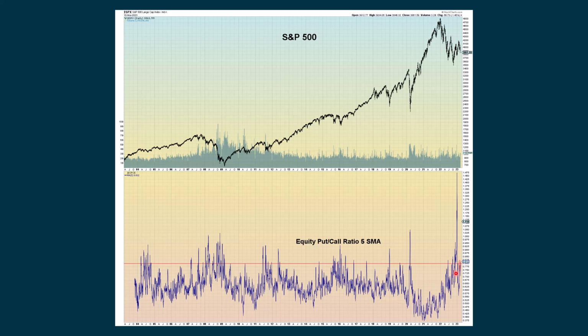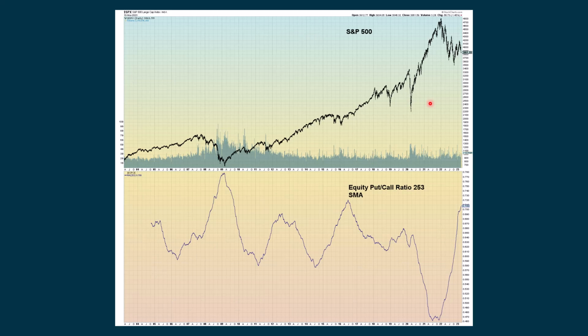Since we've been falling lately, and since this has been spiking, if we see some kind of a bounce, then we would start to see this indicator go down, and a lot of times that gives real good support to the S&P 500. This is a 253 simple moving average of the equity put call ratio. When it's going up overall, that means fear is increasing. It looked like we were starting to turn down, but then with the recent weakness, we started to go back up.